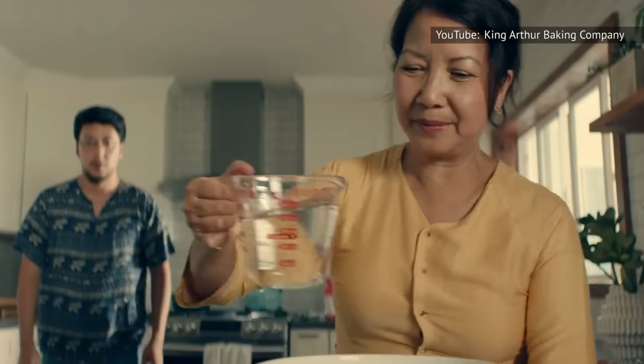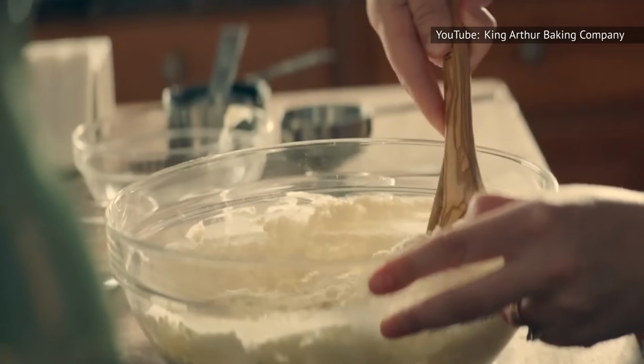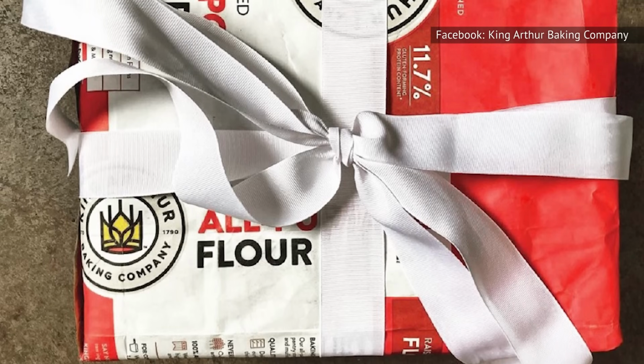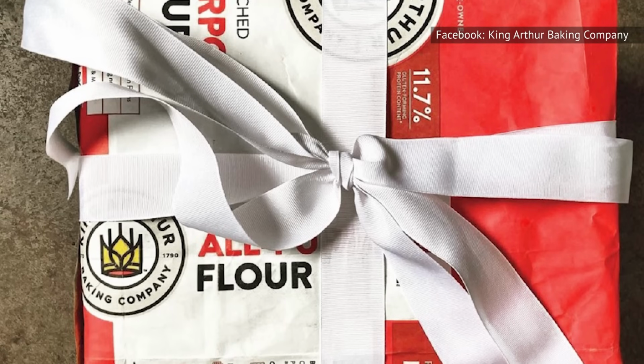A fun name isn't everything, but every once in a while, a brand tries to live up to its label. King Arthur Baking Company has been around in one form or another since the 1700s. That's a lot of time to learn and grow, and this company certainly has. The truth of King Arthur flour lies in its products.